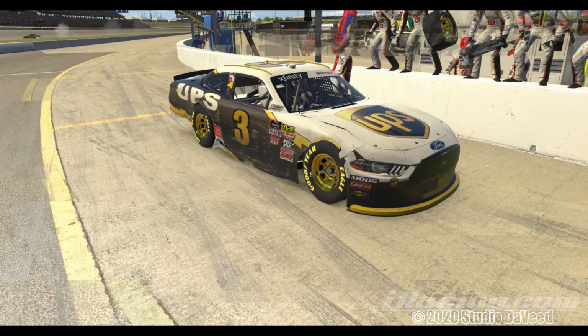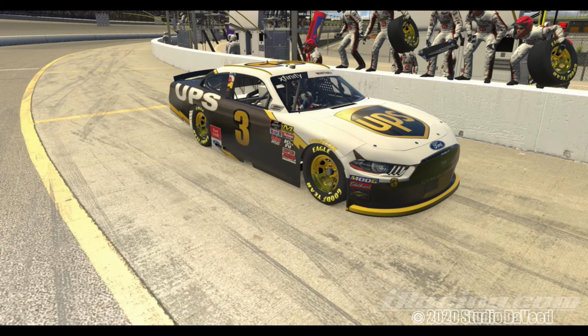I have some damage, as you see here, on the old UPS Ford Mustang. And just a quick note, for some reason or other, this race does not show up in my results. I'm not sure why that is. Maybe it's not an official series or whatever. I don't know. But anyway, I'll tell you what, I had a blast with this race, as you can tell as I was running it.